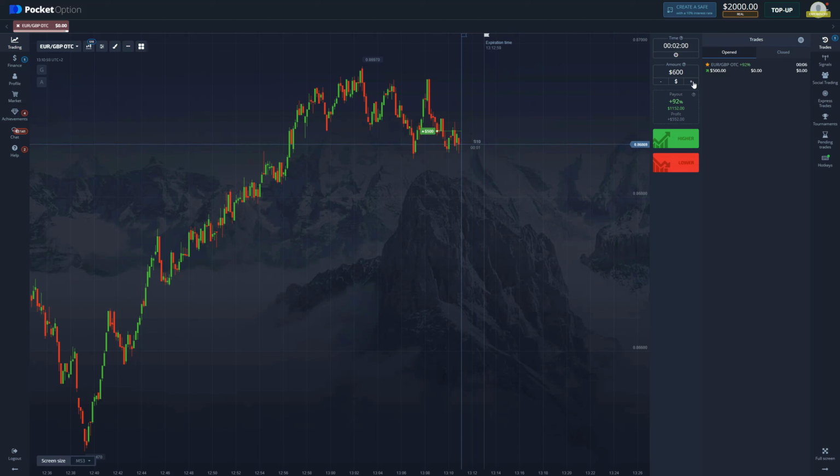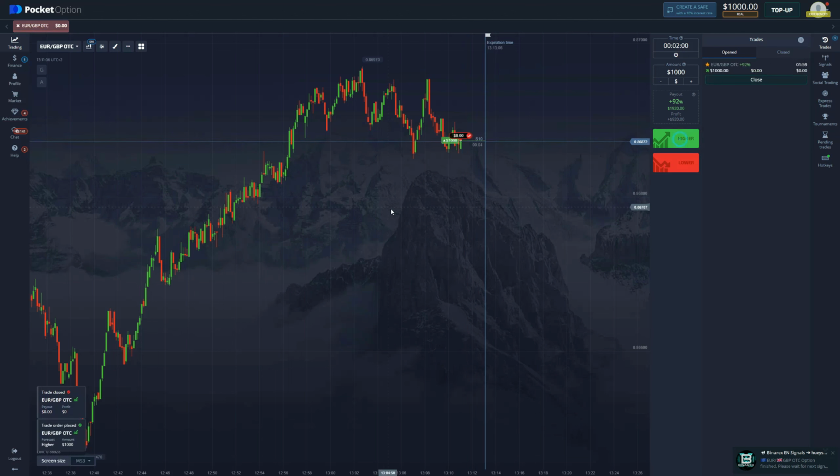Seconds left. Some people would be already losing their mind, but we are entering a safe option here with no hesitation. Boom, there it is. Let's skip ahead and see if we got the safe option. Let's get it.